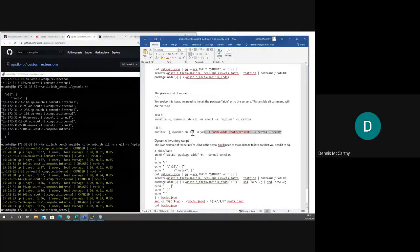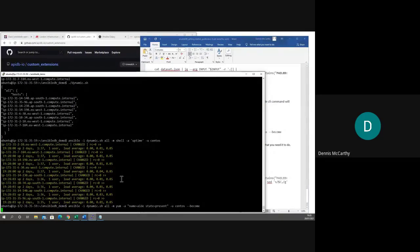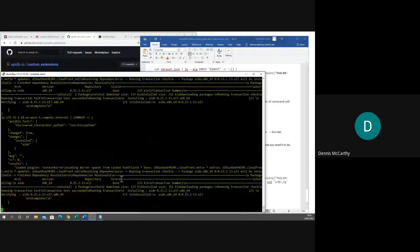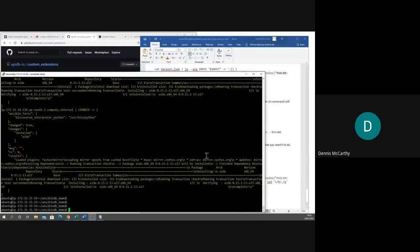So now let's install aid on those servers using the same dynamic inventory. This will go off and install it for me. We should see that come back in a second. Yep, not the nicest output, but it means the same thing. It's been done. And now to prove it, we're going to have to run the deploy again.